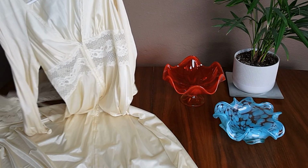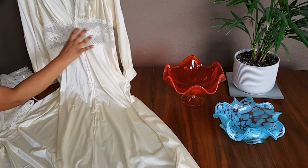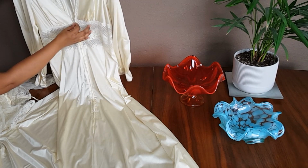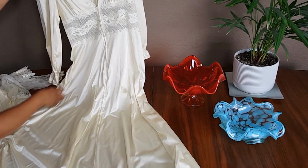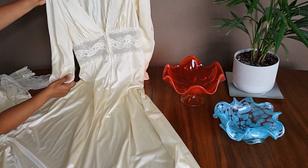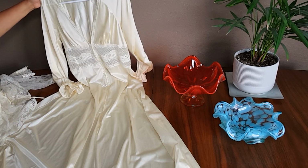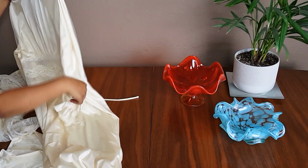And when you take it off, look at how gorgeous this is. Just this whole centerpiece is lace all the way around. It's fitted right here, right where you would want it to be to accent your waist, and then a little bit fitted, and then just flows down. The sleeves are full with some elastic here to create a ruffle, but again, because it's a nightgown, it's not too tight. It's that softer elastic. And the back has a high back, and it's just gorgeous.